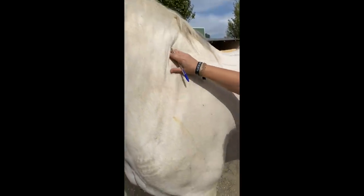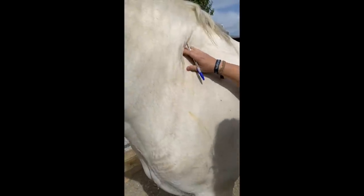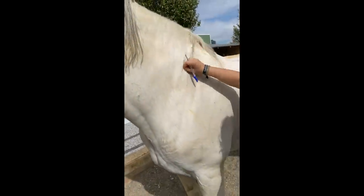Is the edge of his shoulder blade right up there? He's got these huge muscles just backing into that shoulder. That's quite unnatural, isn't it? This overdevelopment along here. Kind of bunched back in on himself. Yep, there you go. You can just about see.